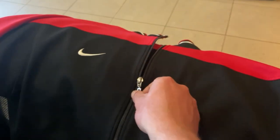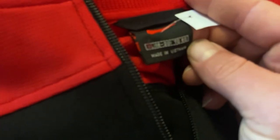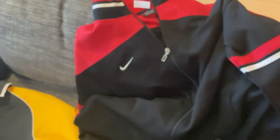Did pick up this Nike jacket here, just for the $8 as well. It does have that really big Nike on the back there, kind of a vintage vibe as well. I'm not too sure if it is an older style, but it is a size XL. It should get around $50-$60 for that one.